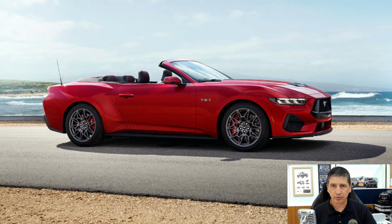Also, larger brake rotors on the GT with the 4-piston fixed calipers as well. You'll see the 5.0 badging on the side, which will be chrome, and they have updated that badging for this year. It has kind of a textured feel to it. Did get to see that at Chicago Auto Show.